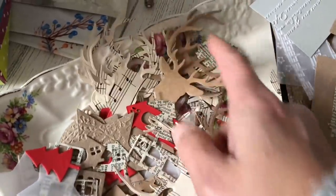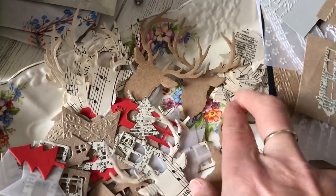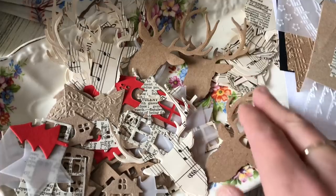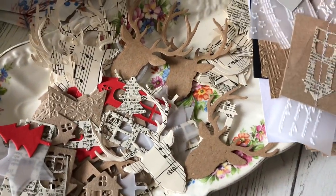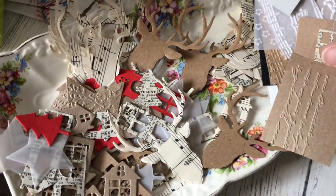I also cut out some circles and stars here, which I've strung together using my sewing machine. I've just made some little garlands, which I'll show you in a minute. They look amazing. And then you can do things like emboss as well. So I have been in my element, as you can imagine.